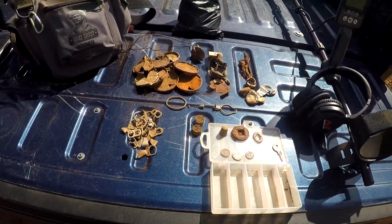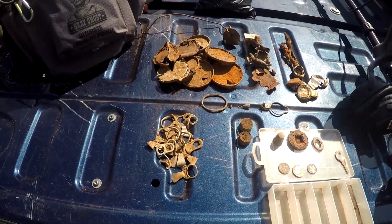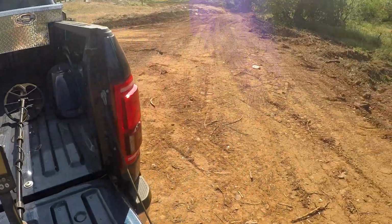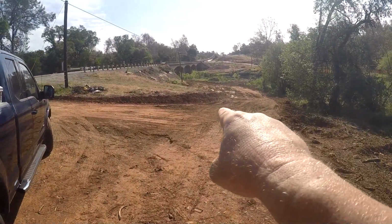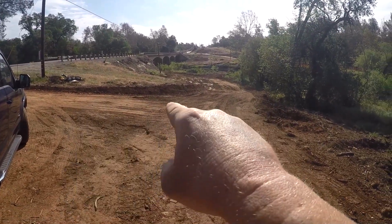Okay everybody, I made it back to the truck. Man, lots of garbage. Very few good finds out here on the side of the road. So this is where I worked at today, all down inside this dirt patch here where they've cleared out all the trees and scraped the ground.